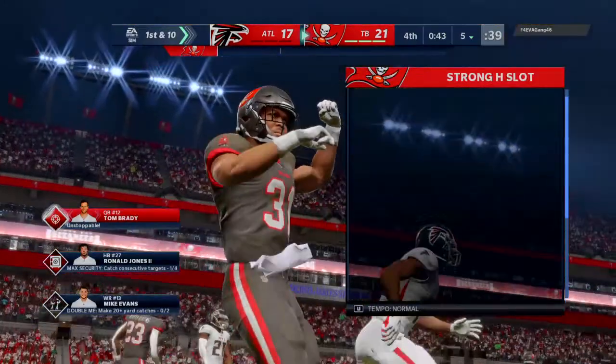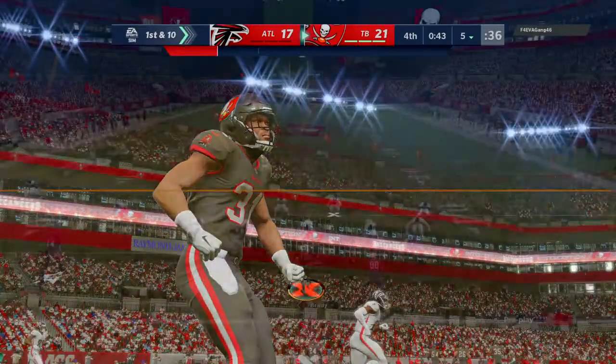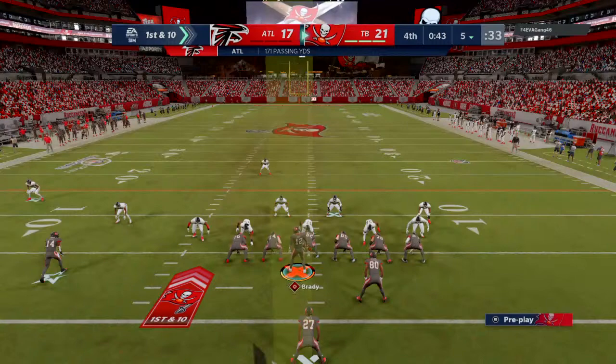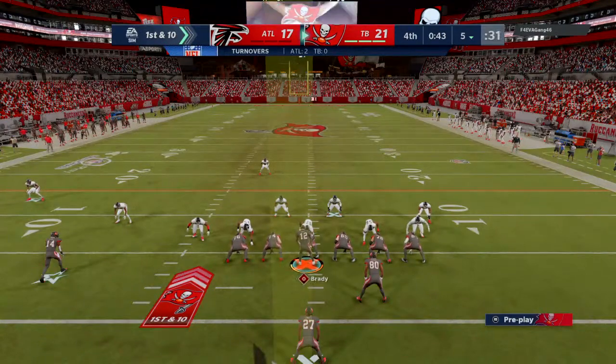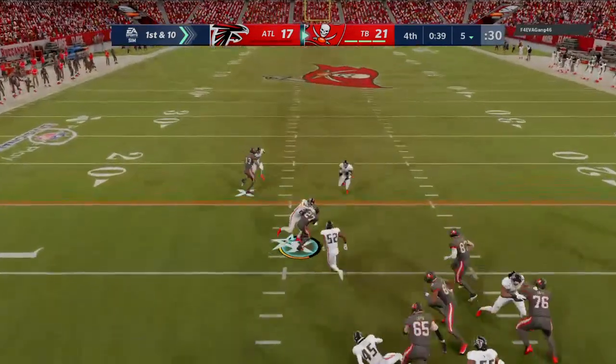Picked by Antoine Winfield Jr. And that one? Oh, it's going to hurt big time. You're in the 2-minute drill trying to get your guys down the field, and it's looking like they're going to go up just short, as this is definitely not his best throw, and it'll wind up being intercepted.